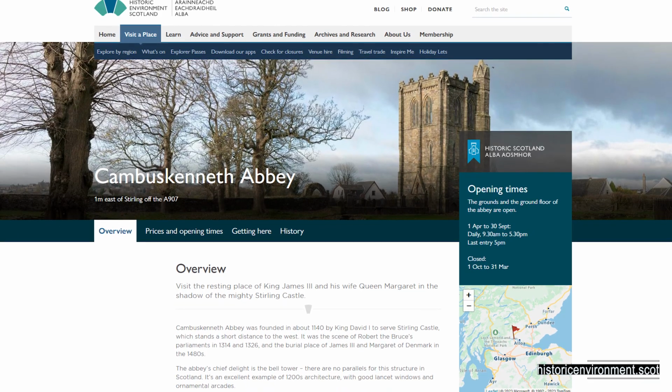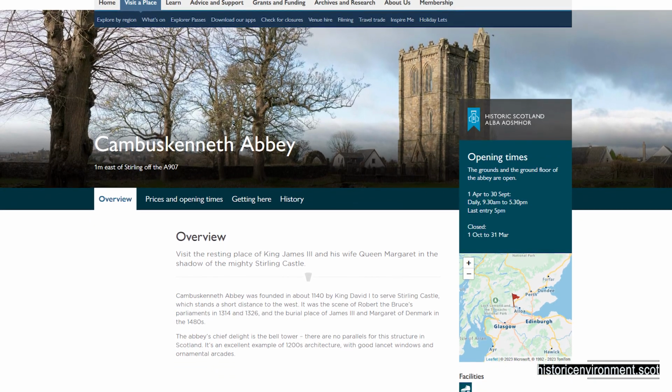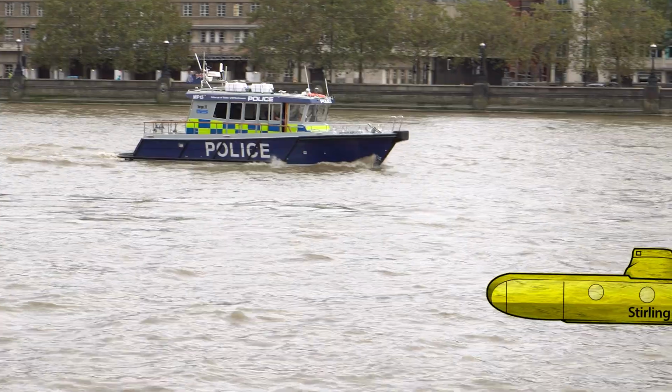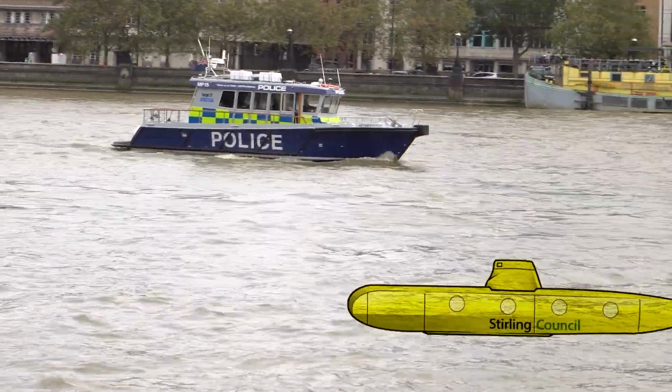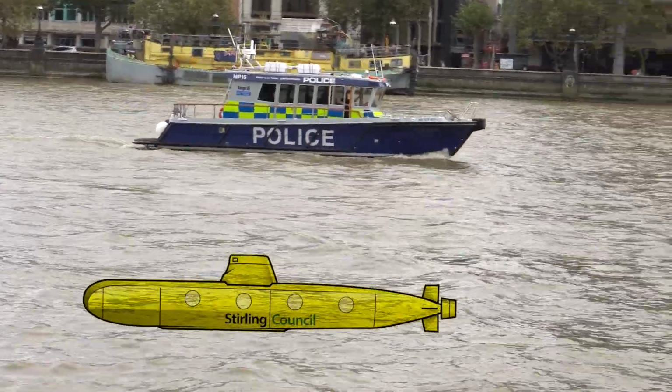While walking along the River Forth towards Cambuskenneth Abbey, Mr Mad related a tale from a council insider, that instead of a new bridge crossing, the council discussed a submarine crossing. Now, something may have been lost in the retelling to him, but it's a good story.